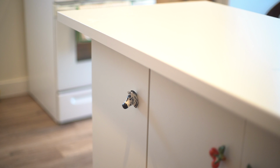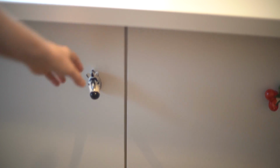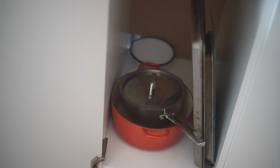Nick built this island for us out of as-is cabinets from IKEA, which has been so great for storing things. I've been using the smaller section to store my cookie sheets and cutting board and our pots and pans. And also our cookie sheets are insanely disgusting and dirty. Please don't judge me. They're clean, they're just really stained because they're old, okay? I know you guys have dirty cookie sheets too. But anyway, I really like this small cabinet, but it's been difficult because if I need to get something out, usually everything else falls over.